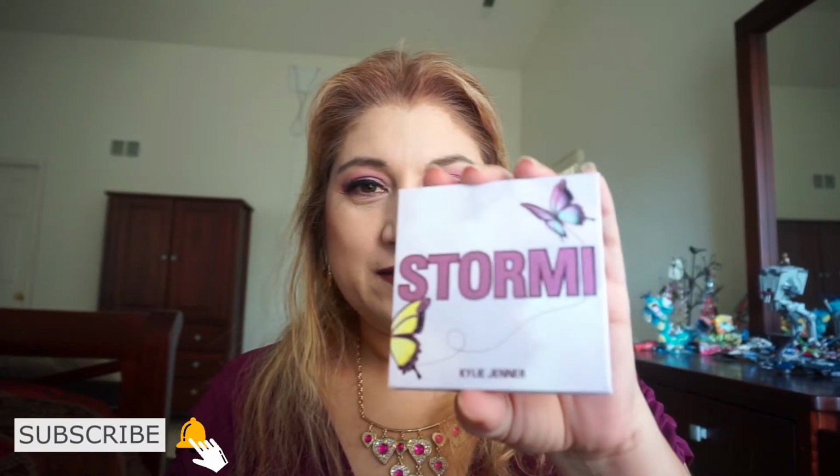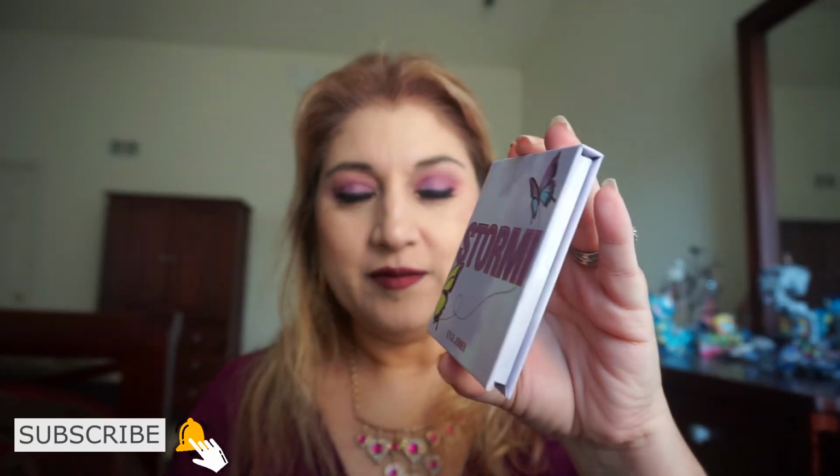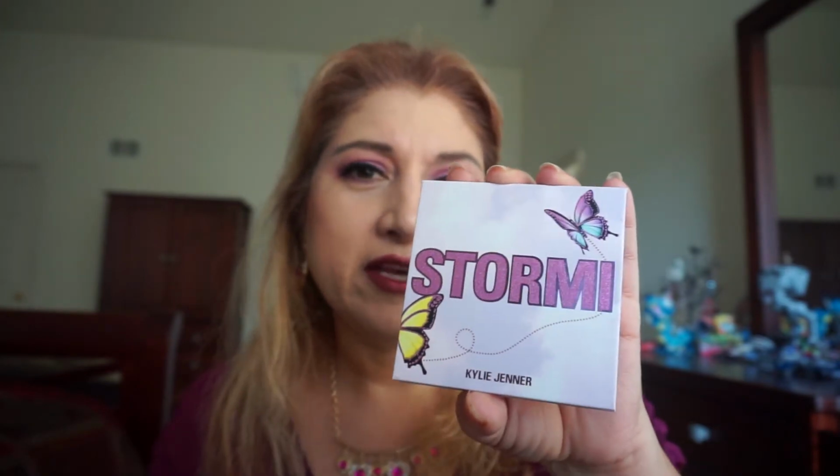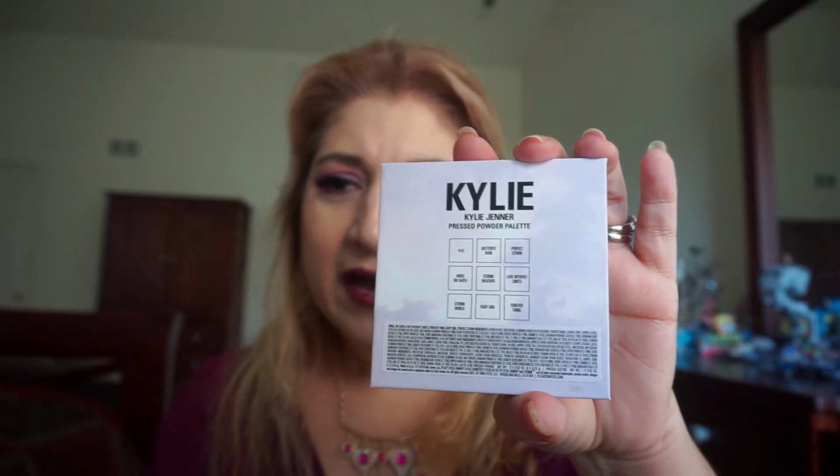So yeah, look at this packaging, guys. It's so pretty. And you can definitely tell there was some time put into the design, which I like. I really appreciate that. Again, the names are in the back.